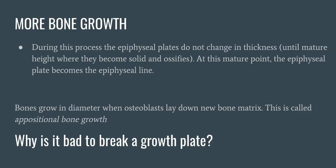It's done. You're grown. You're completely done. The opposite of this is called appositional bone growth, and appositional bone growth grows in diameter. We were talking about growing in length. Appositional bone growth is growing in diameter, and it's a lot more simple. All it is pretty much is the osteoblasts lay down new bone matrix on the outside. Okay, it's not the whole super complicated process.